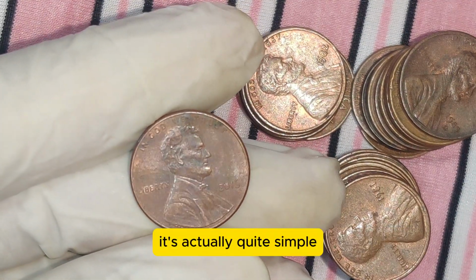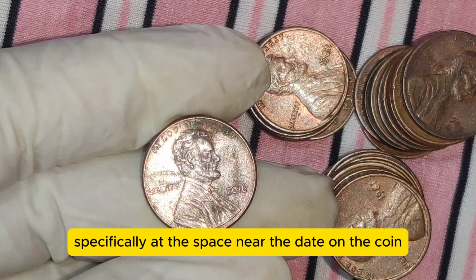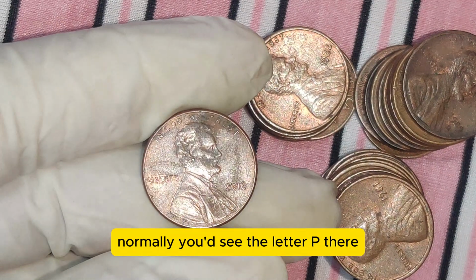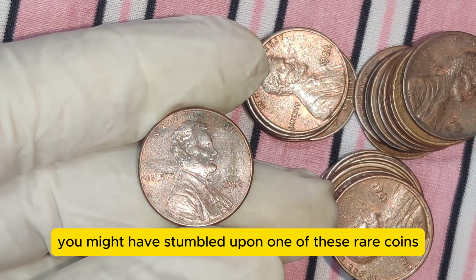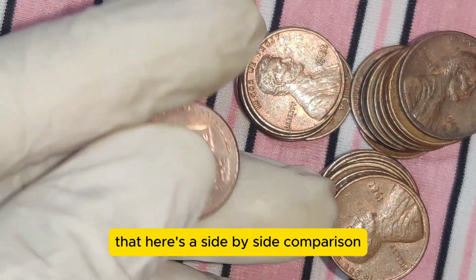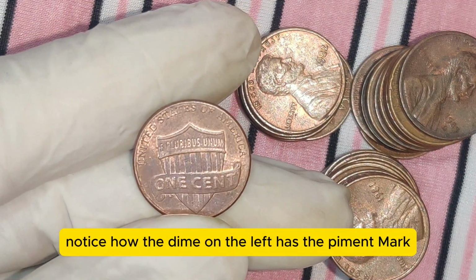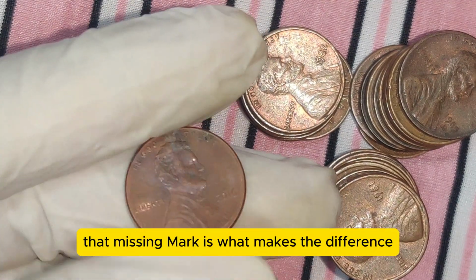So, how can you identify this rare 2016 no-mint mark dime? It's actually quite simple. Take a close look at your dime, specifically at the space near the date on the coin. Normally, you'd see the letter P there. If it's missing, you might have stumbled upon one of these rare coins. Here's a side-by-side comparison. Notice how the dime on the left has the P mint mark, while the one on the right does not. That missing mark is what makes the difference.